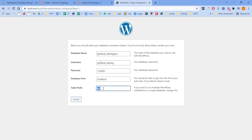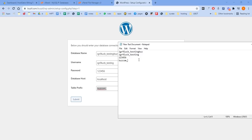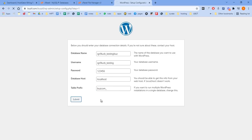and you can change the prefix. It's a good idea to change the prefix according to your database or website name. Why? Because if you are installing lots of websites like I do, then it is easier to identify the database in phpMyAdmin. So I use buzz. Make sure you have this underscore. Now click this submit button. You can save this detail as well for the future, and submit.